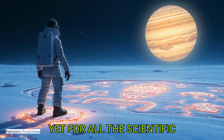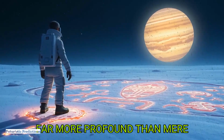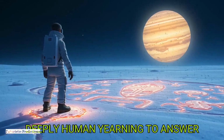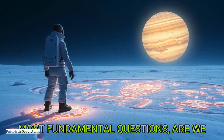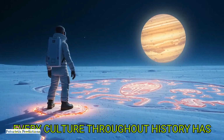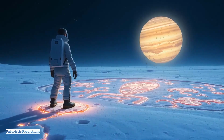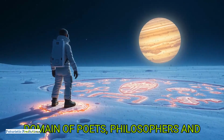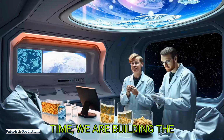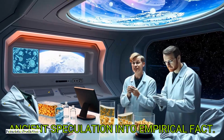Yet for all the scientific precision and technological marvel, this quest is driven by something far more profound than mere curiosity. It is fueled by a deeply human yearning to answer one of our oldest and most fundamental questions: are we alone? Every culture throughout history has looked up at the stars and wondered if other eyes were looking back. That question has been the domain of poets, philosophers, and priests. But now, for the first time, we are building the tools that could transform that ancient speculation into empirical fact.